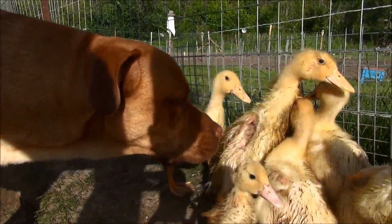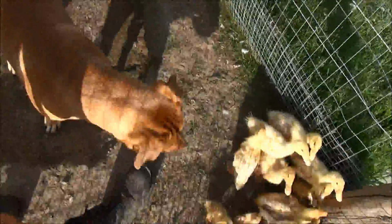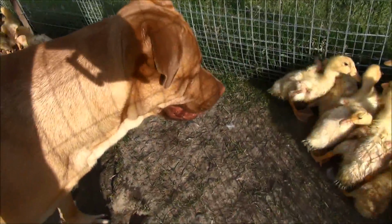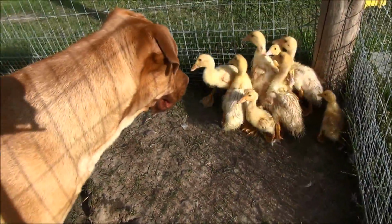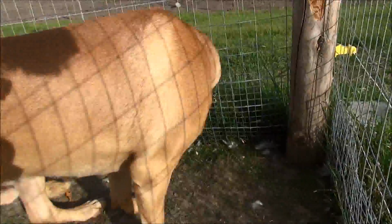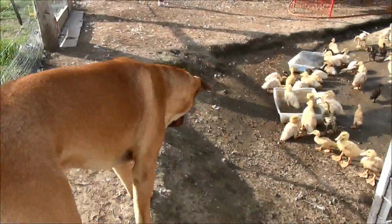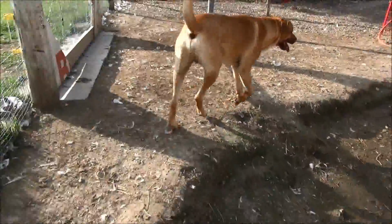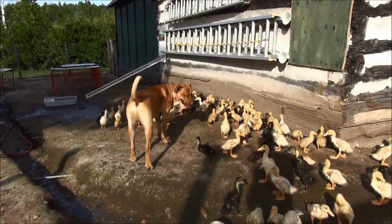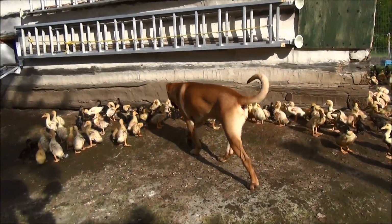God, you're so good. Oh, that's it. Don't panic them. As long as we just smell them, that's all. That's the whole idea. His paw action, that freaked me out when I saw him with the paw action. It's like, oh no, crush a duckling accidentally. Doug's doing awesome with the ducklings outside.